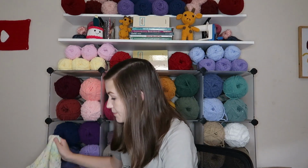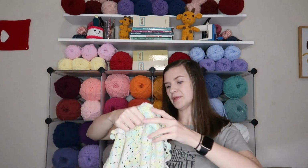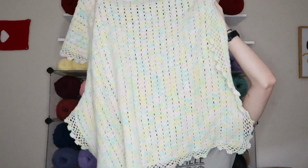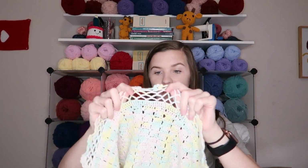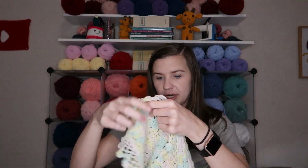Next we have a baby blanket, which is not my baby blanket, but I think it might be my mom's. My mom wasn't sure, because obviously if she did have it, she was just a baby. But this one is so pretty, and it is like the size of a baby blanket. It's not as big, and the colors just remind me of a baby blanket. So here is like the border, which I think is really pretty.